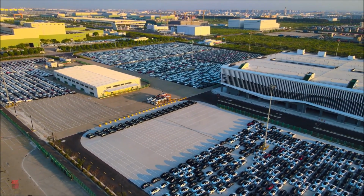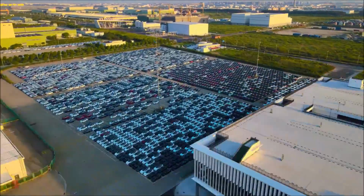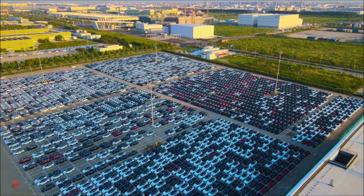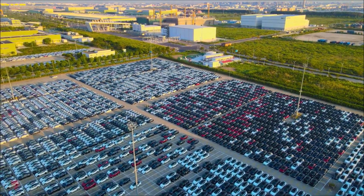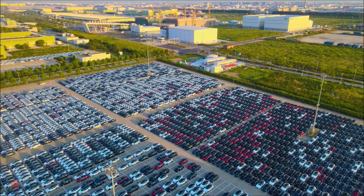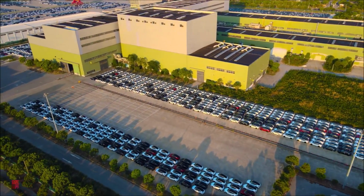Considering that Gigafactory Shanghai's operations were slowed down last month amidst the company's efforts to upgrade the plant's Model Y and Model 3 production lines, it is no surprise that Tesla China is now ramping up its quarter three exports. So look forward to hopefully some good numbers in quarter three.